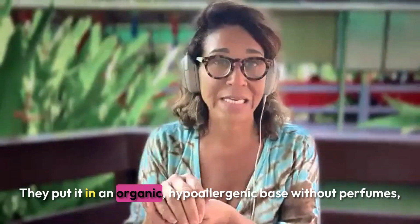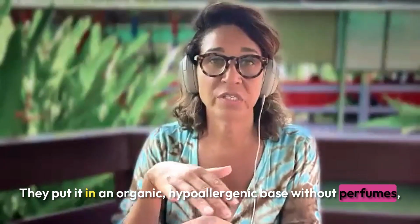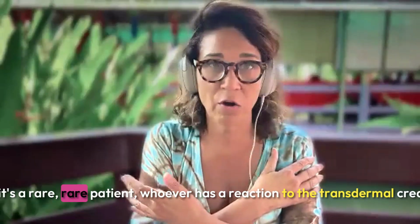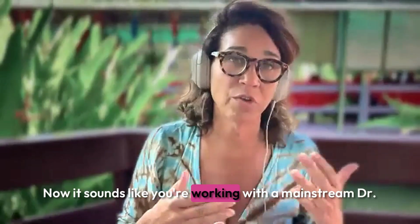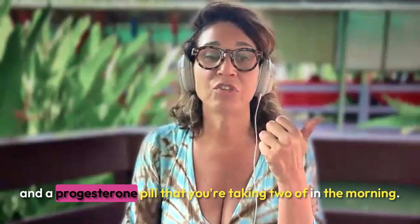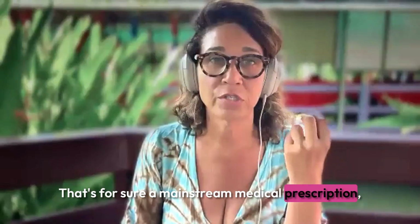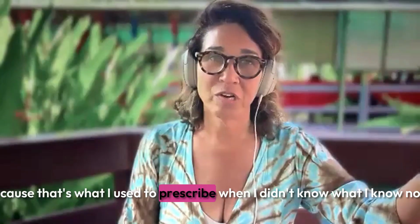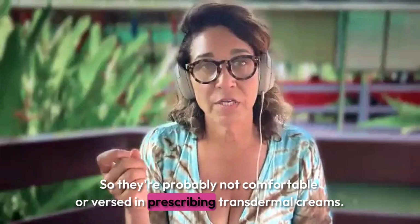They put it in an organic, hypoallergenic base without perfumes, dyes, or petrochemical additives. So it's a rare, rare patient who ever has a reaction to the transdermal cream. Now, it sounds like you're working with a mainstream doctor because they've put you on an estradiol pill and a progesterone pill that you're taking two of in the morning. That's for sure a mainstream medical prescription, because that's what I used to prescribe when I didn't know what I know now. So they're probably not comfortable or versed in prescribing transdermal cream.